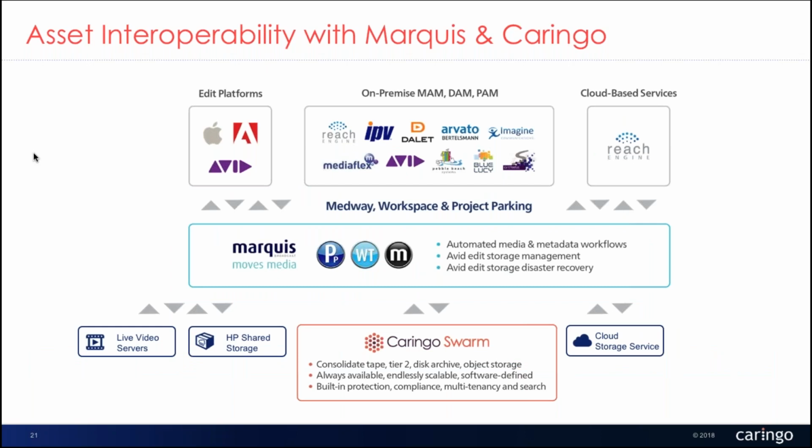Sure. And S3, which is the protocol that Amazon created to access their Amazon Web Services environment, has become really the de facto standard for communicating not only to back-end cloud environments, but also to other back-end storage environments. We're seeing now some of the tape vendors adopt S3 so that they can be back-end targets. We've had S3 capability since 2012 and continue to maintain that compatibility with Amazon. And so with us, Marquis has recently added S3 as an integration capability for back-end targets like Swarm. But we also have a product called FileFly, which plugs directly into the Windows file system, and that's how we first started working with Marquis.